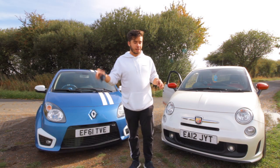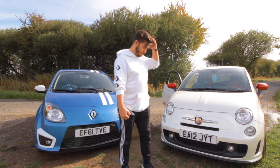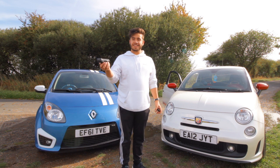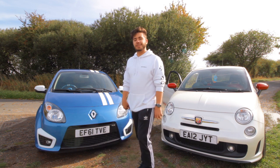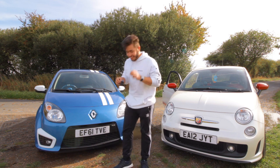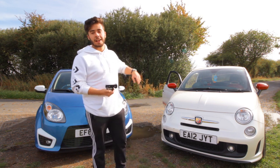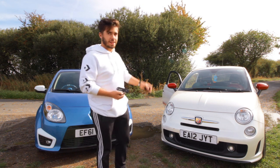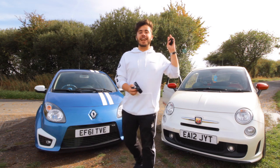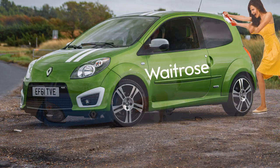Right, so now we're on to looks. I'm going to sound biased here, but I think my car's better looking. I know Ben agrees, don't you? Yes, I do. I think this personally looks a bit like a shopping trolley, with the little spoiler on the back. But still, I just think this looks a bit more angry than... No, it's deluxe. Yeah, this is Waitrose. So that is now 2-0 to the Abarth. Exactly, Waitrose shopping tray.